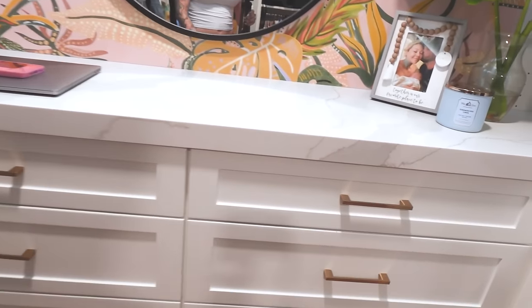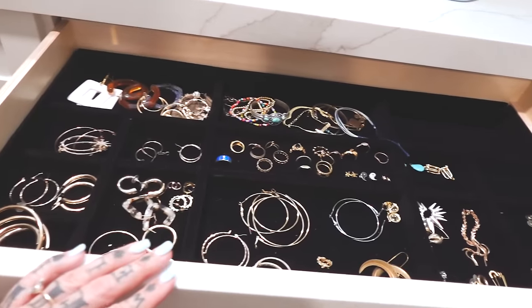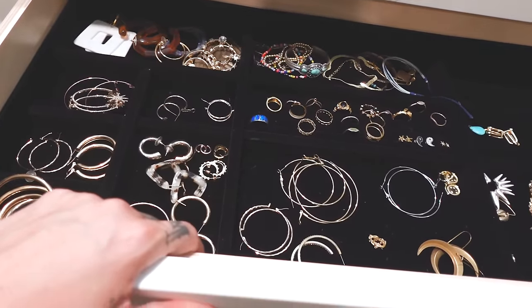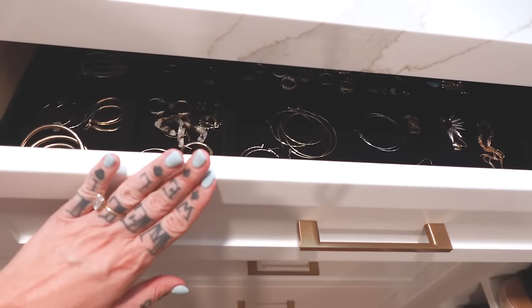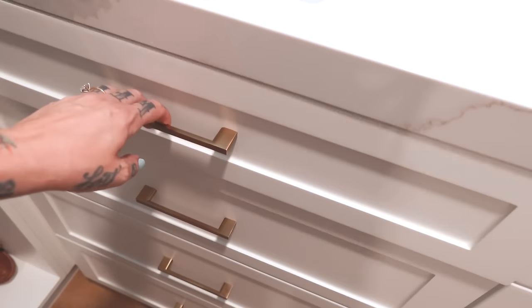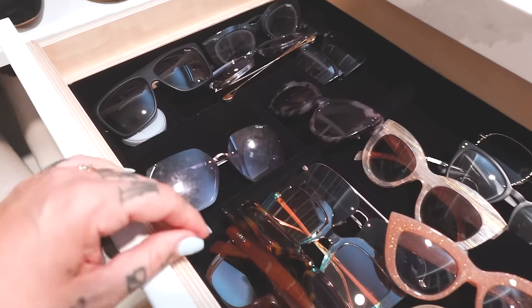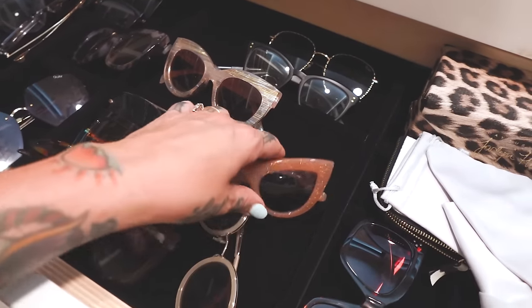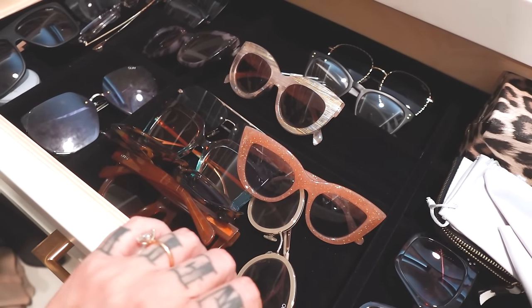So these are just PJs and stuff, but this is really cool because they have these jewelry inserts that make it super easy to organize your rings, earrings, however you decide to organize it. So that's pretty awesome. Over here, I probably need a little bit better of a solution for this. I'd actually like to get these out of here and use this for jewelry too, because that's what it's made for. So I need a creative way to organize these.